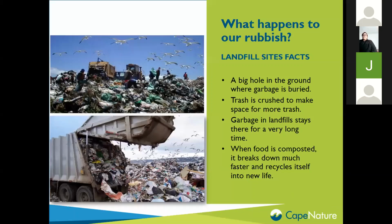Okay, so just something about landfill sites. Where does our rubbish go every week? We all know that the truck comes, collects the bins outside, and off the rubbish goes. We don't care after that because it's not our problem anymore, so it's gone. But all this rubbish goes to a place called the landfill site, which is a big hole in the ground where garbage is basically buried. Trash is crushed to make space. So you can just imagine all the bins going there every week, week after week. And at the end of the day, at the landfill sites, the space gets smaller and smaller and smaller.